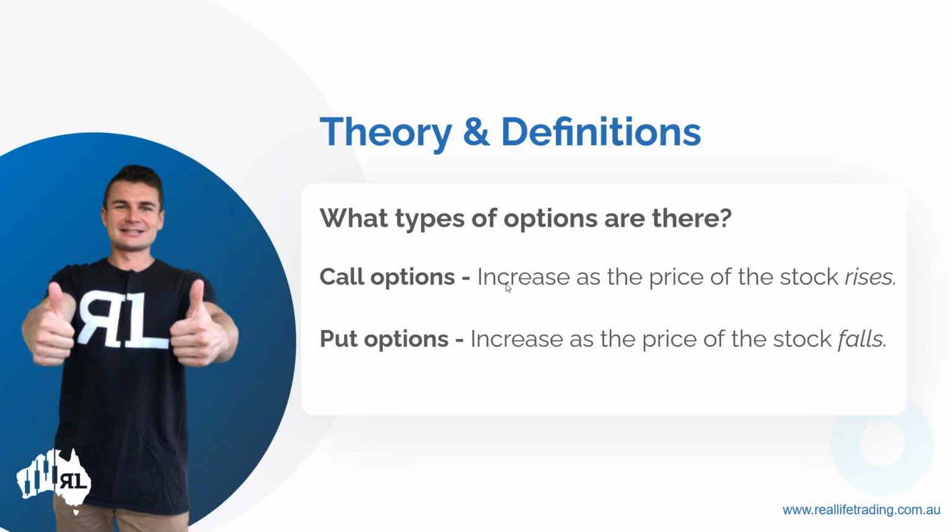Right? There are two different types of options. I know a lot of you have heard about call options and put options. What do they mean, right? A call option increases in price as the price of the stock rises, and put options increase in price as the price of the stock falls.